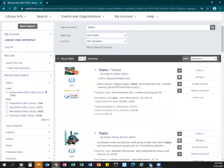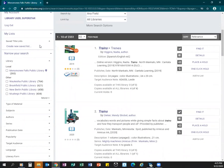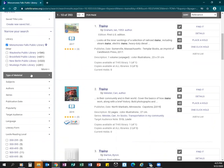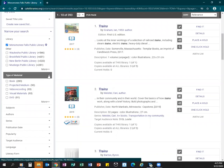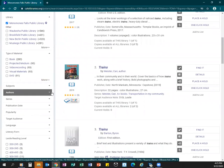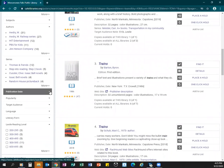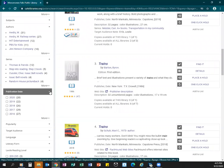So now I'm looking for trains. And I want to point out on the left-hand side all of our options for narrowing down our search. So if I just want to see all of the materials available at Menomonee Falls, I can check that, and everything in my search is now something that Menomonee Falls Library holds. I can choose the type of material I like. If I know a specific author, if it's part of a series, if I want something that was published in the last year.